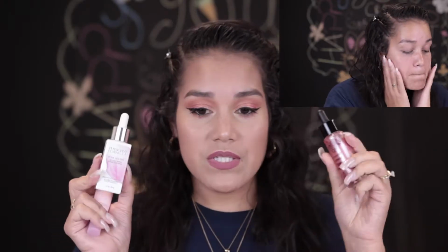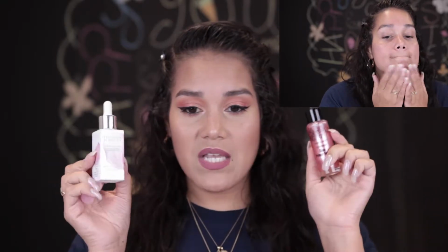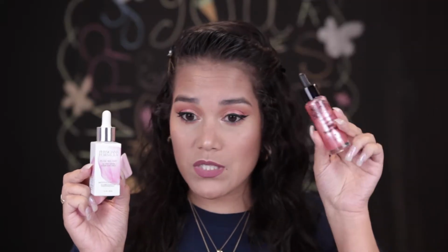Also, the smell in here reminds me of two things: the Wet n Wild Photo Focus Rosé Primer Serum and also the Physicians Formula Rosé All Day Oil Free Serum. So for $42, doing the same thing that these two products do, even cheaper, much cheaper, especially the Wet n Wild version, absolutely not. And it looks very, very similar to the Wet n Wild version.